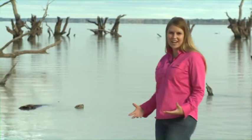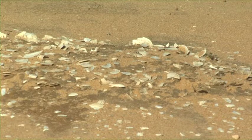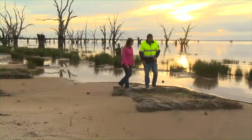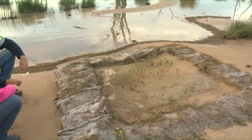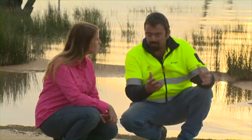When this lake was drained in 1994, some remarkable discoveries were found. These discoveries included middens, scar trees and burial sites. The actual sites may not look impressive and you might not recognise them at first, but with the help from the local Aboriginal community, we are discovering a very rich and unique part of Aboriginal history.